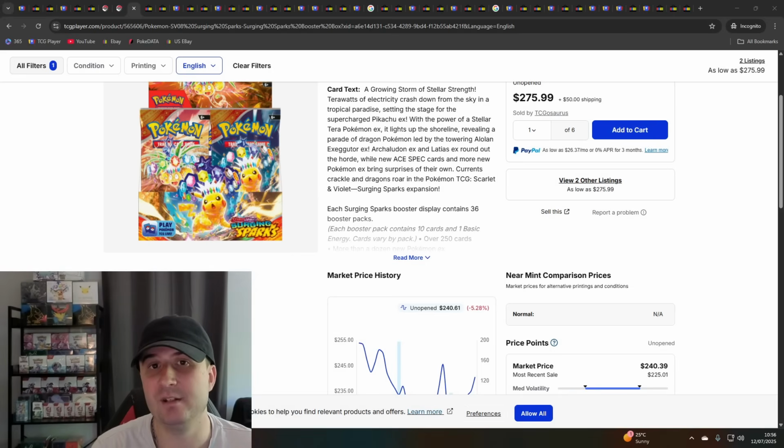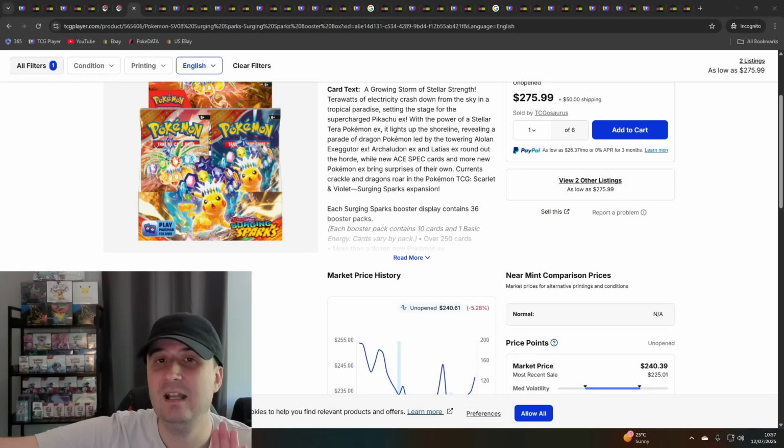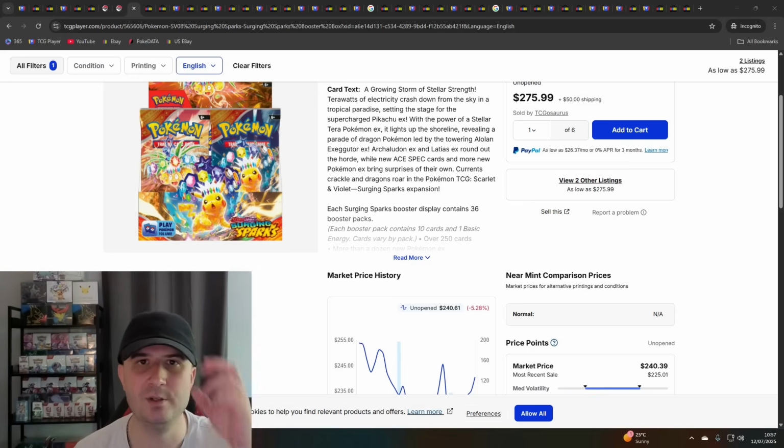Everything pre-Surging Sparks is in one block of rotation in the TCG, in one rotation of being printed. Everything Surging Sparks later has a much higher chance of getting reprinted, because it's in sort of like the next block of the grouping of sets. It's how they do things.